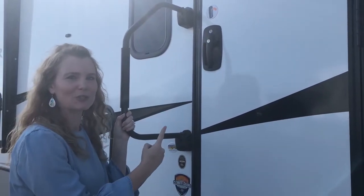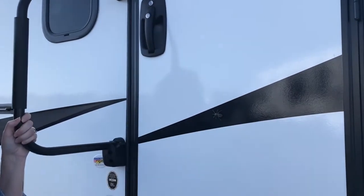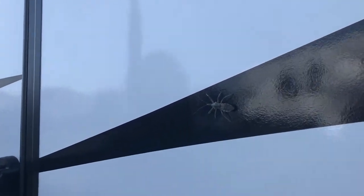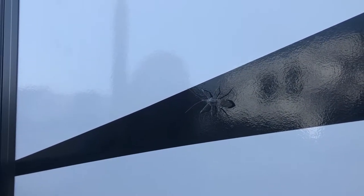This has a unique handle to open it, and I'll show you it as soon as this guy leaves. He's really interested in the tour. You are not invited, sir.